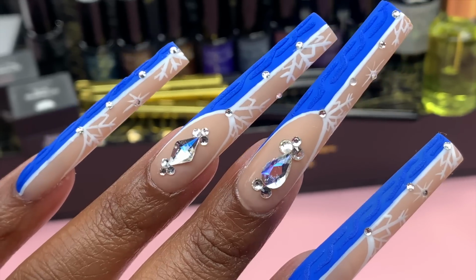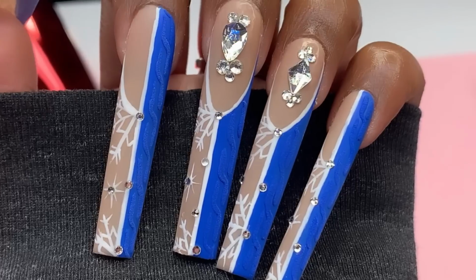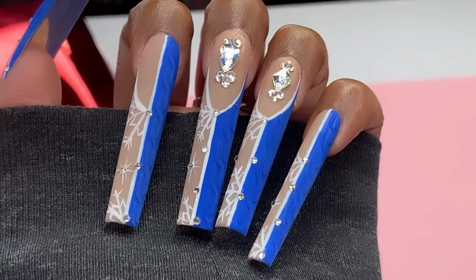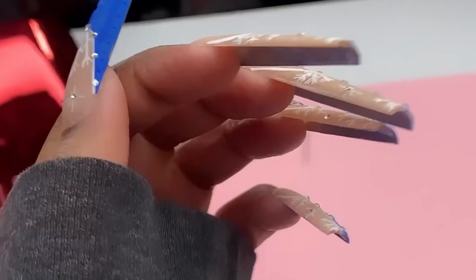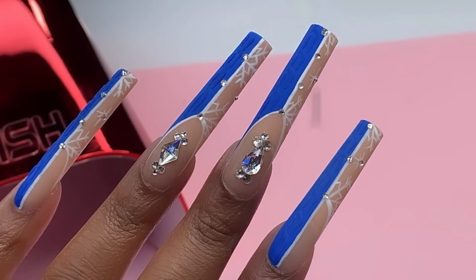Another thing I really did love about this design was that extra bling on the middle and the ring finger. I usually don't do those type of bling designs unless I'm doing it all the way down the nail, but I really should start doing them more. I just love how they look, that cluster of bling.